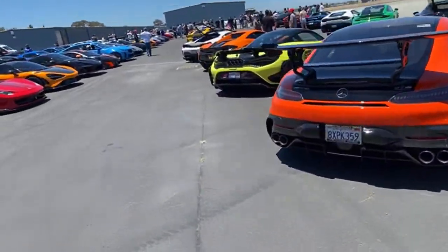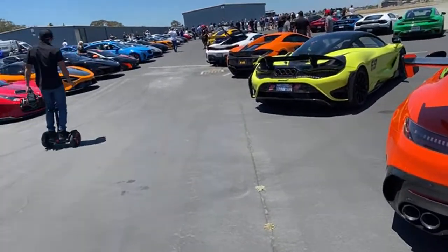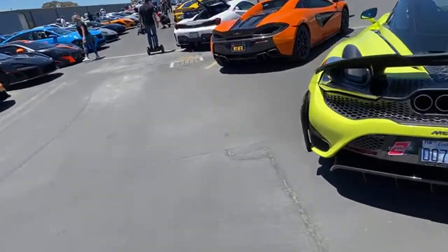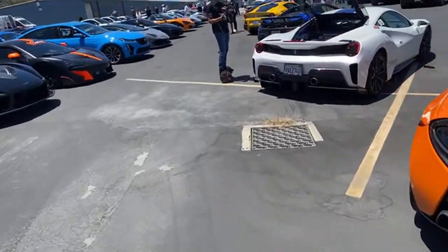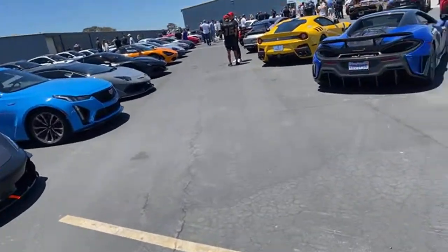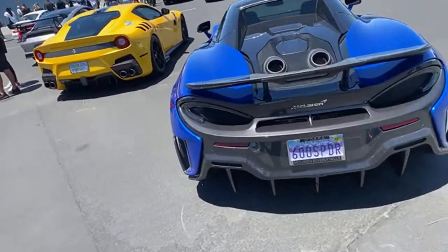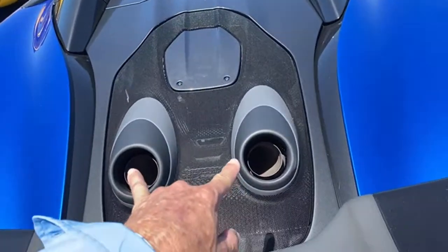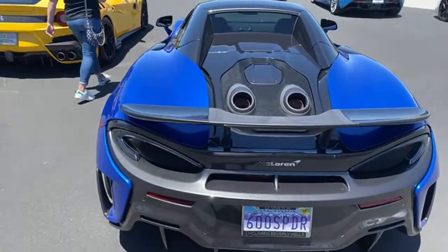McLaren is the same way. Let's see, which one of them? One of them has the high exhaust. There it is, the blue one. It comes out above the engine compartment. And one of my buddies here at Hypercar Invitational IV showed me the flames. Yeah, this McLaren blows flames out of these pipes. Pretty cool. Oh, is the sound bad?